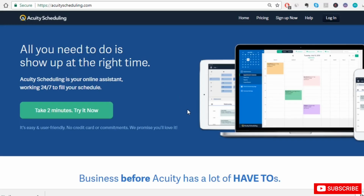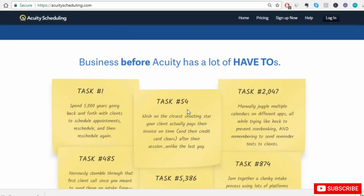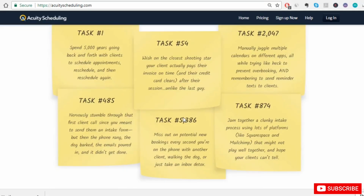I really like this example from Acuity Scheduling. They're clearly targeting stressed out, time-starved business owners. And what they do is they reflect the typical challenges of their customer back to them as a series of post-it notes. Not only is it a great way to visually represent all these daily frustrations, but the language they use really helps to stir up the emotional pain.